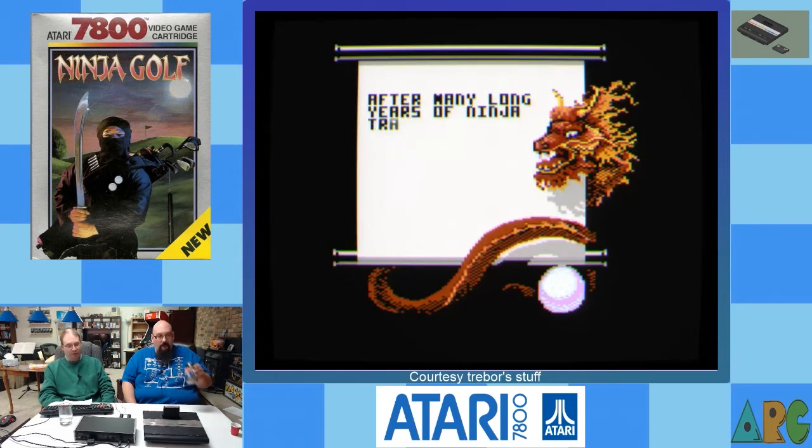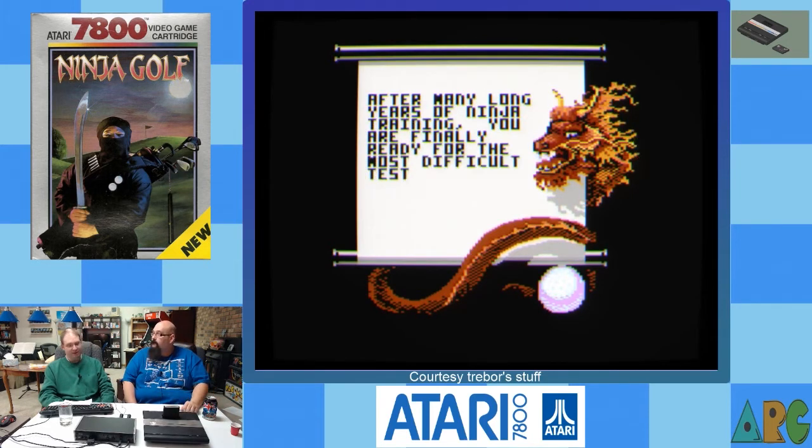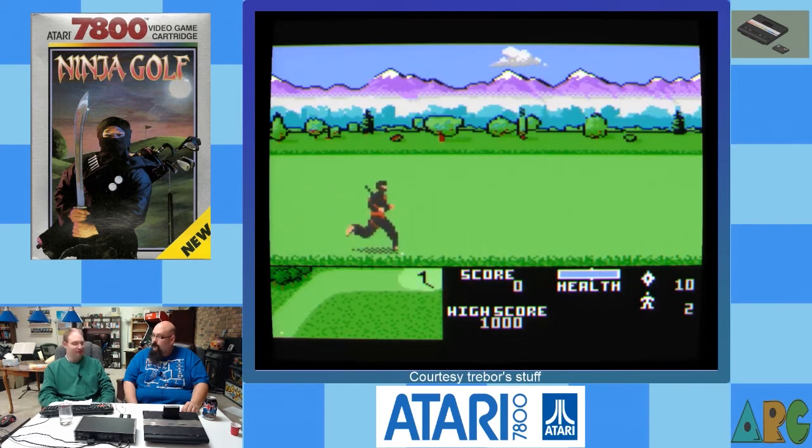Blue Sky Software was a company that I'd never heard of, but they actually released a ton of stuff. They were formed in 88, and they lasted all the way until 2001 when they finally got shut down when Interplay, who was kind of over them, ran into some trouble. But check out some of these games.